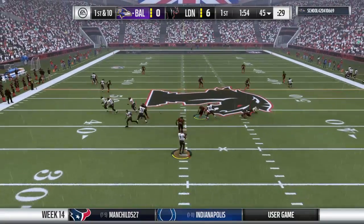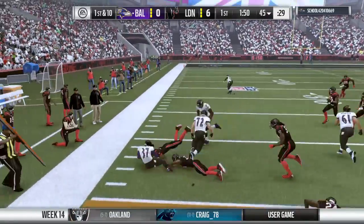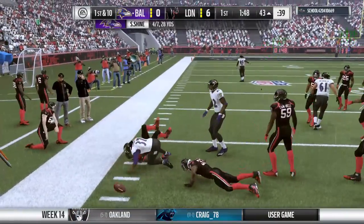Now on first down, he'll drop to throw it. Now they go screen. It's complete. And taking it across midfield and inside the 45. That one goes for 13 yards, and it moves the sticks.